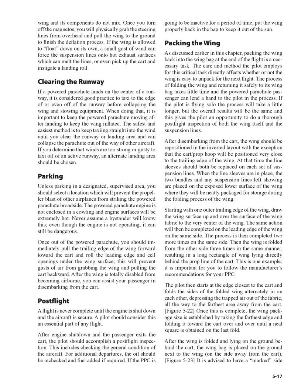Packing the wing. As discussed earlier in this chapter, packing the wing back into the wing bag at the end of the flight is a necessary task. The care and method the pilot employs for this critical task directly affects whether or not the wing is easy to unpack for the next flight. The process of folding the wing and returning it safely to its wing bag takes little time, and the powered parachute passenger can lend a hand to the pilot in the process.